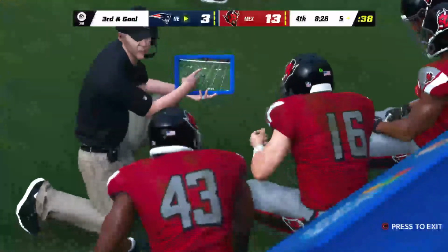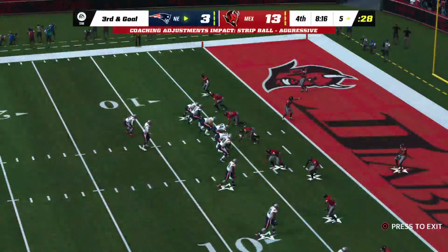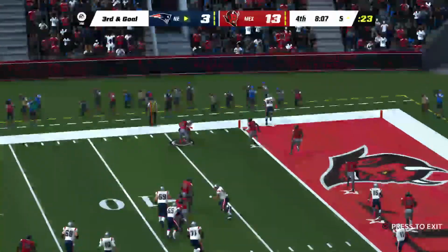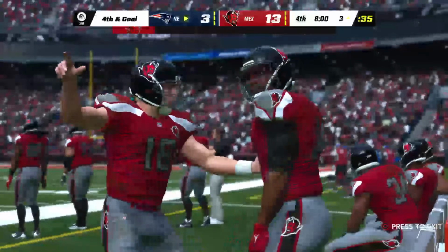I wonder what was going through his mind when he got the play call. He just got sacked on the previous play. He knows they're coming after him again. A little bit of guts to stand in there, take the hit, and successfully complete the screen pass. Really well done. Throwing for his running back, and he's got him complete. And he'll be brought down here at the 3-yard line. That's going to bring up 4th down, only a gain of 2 there.